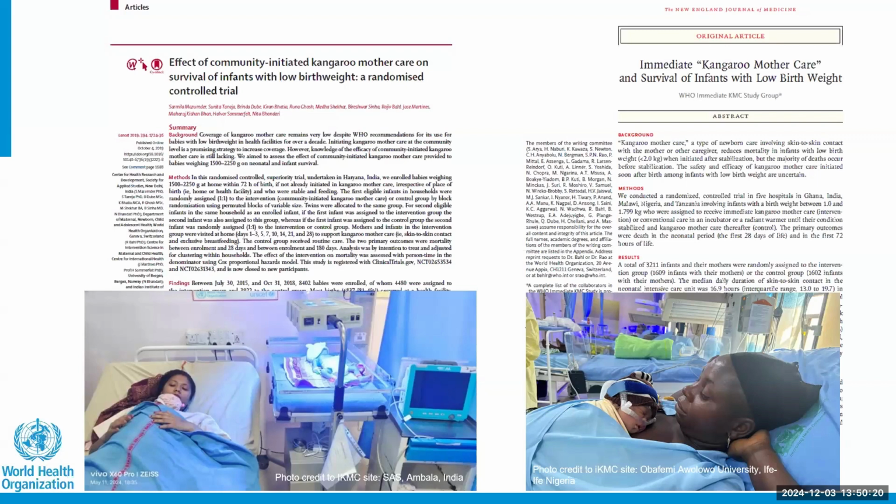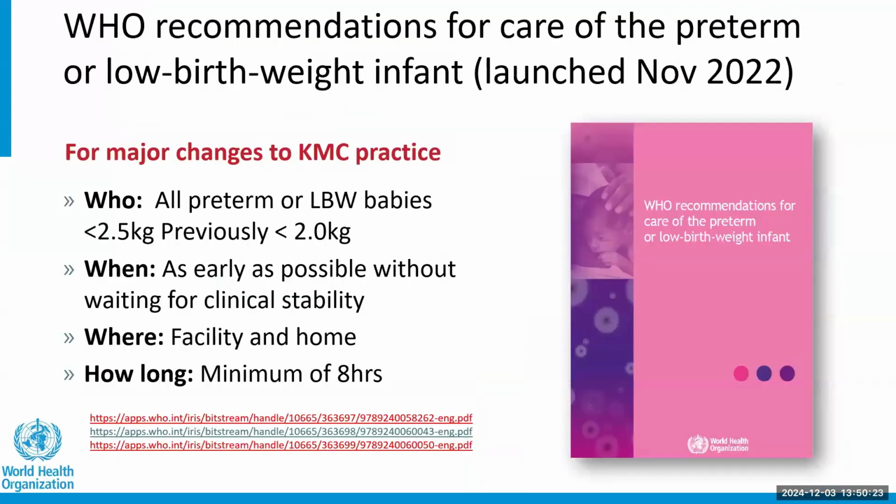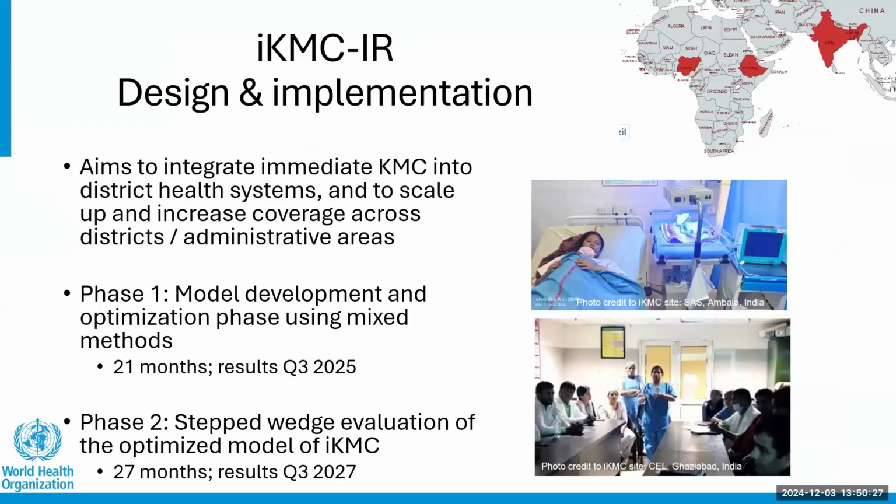And if you click next time, you will see that there's now a recommendation to do this, and then click again, you will see a description of an implementation research that is now going on. Again, this is in Bangladesh, India, Ethiopia, and Nigeria. And again, it has a model development phase, which in here is almost 2 years. And we expect to finish that in the 3rd quarter of 25. And then again, we would end up in this stepped wedge evaluation.